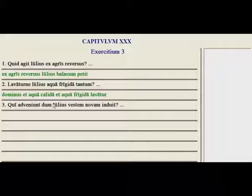And qui adveniunt dum Julius vestem novum induit. Who arrives while Julius is putting on his new clothes? Go ahead and try that answer and the rest of exercise 3. And when you're done, we'll head back to lesson 2.